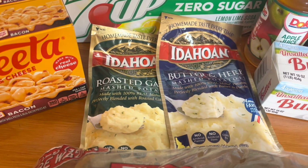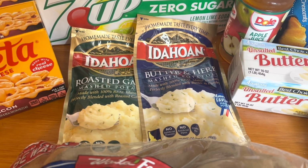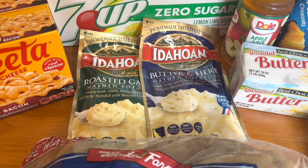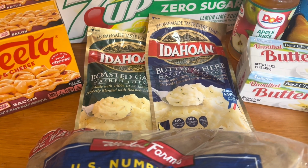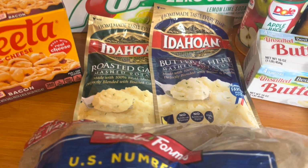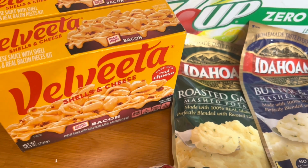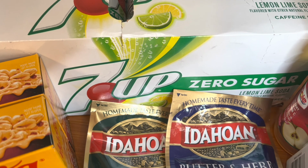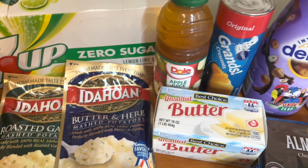They're also good if you want to store them in your pantry. We have hurricane season here, so we store things that we can quickly make. If something should happen and the electricity goes out, we can easily boil water and add the mashed potatoes to it if we have to. So that's just something we like to keep in our pantry. Some Velveeta shells and cheese, and that's the bacon one. Also some 7-Up. I like those, and I just got 1 pack this time.